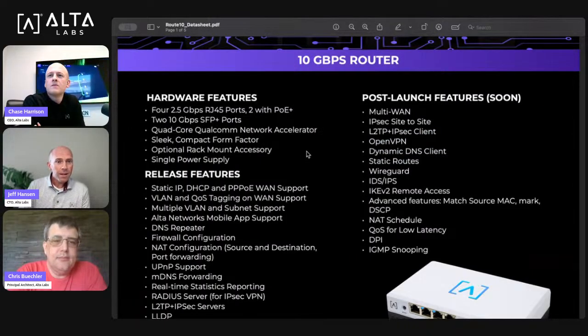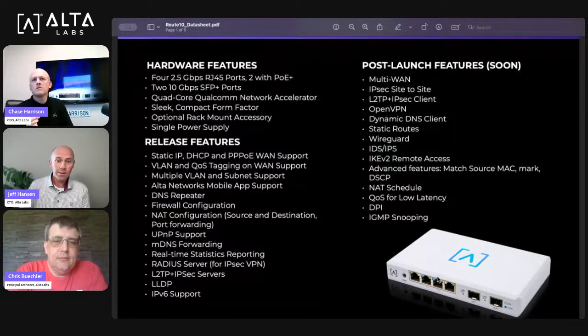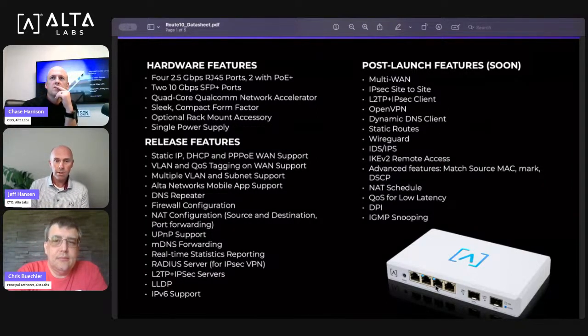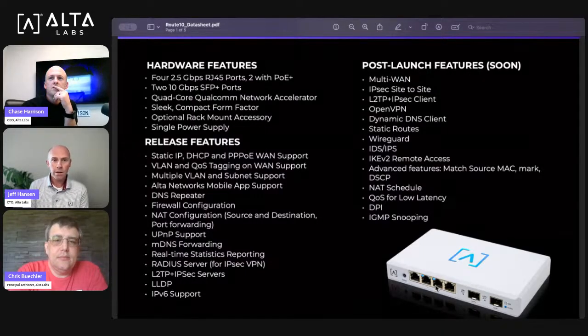That's the plan. So, four 2.5 gigabit ports. The really cool thing about these ports is this is an all-in-one solution if you need something to be the core of your network. So it has PoE Plus as well. If you have an AP, for example, or a controller or control hardware, you can plug those both in, and then it becomes the core of your network for everything for a small site. And so it gets you started on understanding and using Alta Labs as a platform for your home office, anywhere in between.